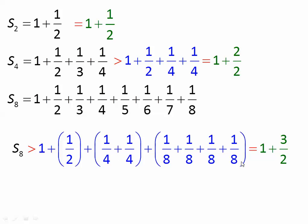And the blue sum simplifies to 1 plus 3 halves. 1 plus a half plus another half plus another half is 3 halves. 1 plus 3 halves. So 1 plus 1 half, 1 plus 2 halves, 1 plus 3 halves. You know, we've got to do one more.